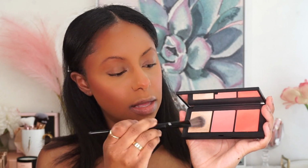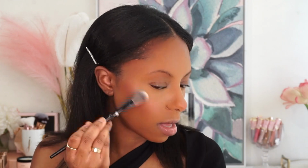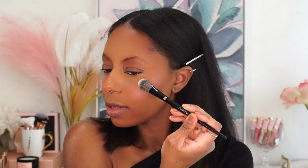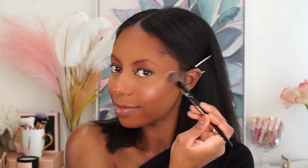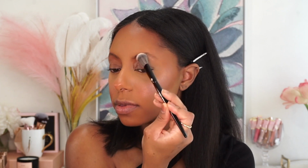I'm gonna take my Sephora Pro highlight brush, and I'm gonna dip it into this highlighter right here. This is the Orgasm highlighter. And tap that in, and then kind of swivel it onto the skin. That is pretty. Because Orgasm already has a nice reflective sheen in it, you don't need a lot of highlighter.